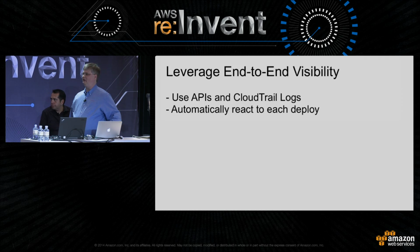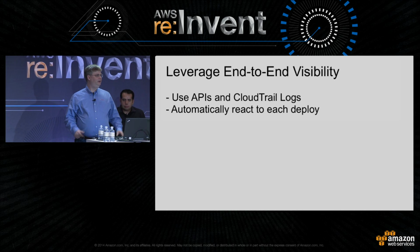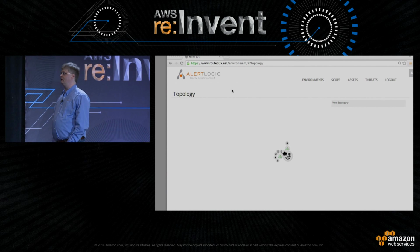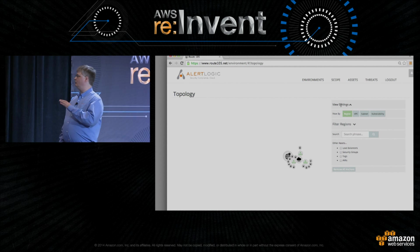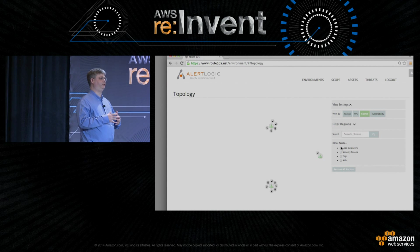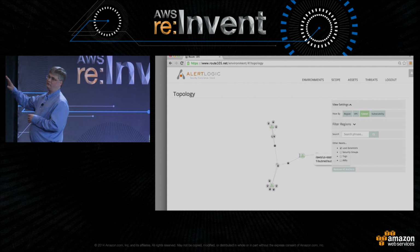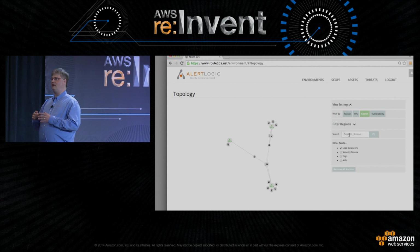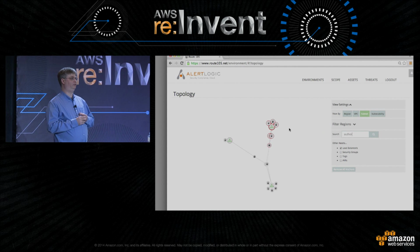So what I have here is a demonstration of some things that we've been working on. The very first thing is to leverage the end-to-end visibility that you get with Discovery APIs and with CloudTrail logs. What you see on the screen is some work that we've done in being able to automatically discover the systems, show the relationships between subnets and hosts and load balancers, and then react in real time to the changes that exist in those environments.